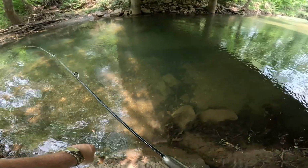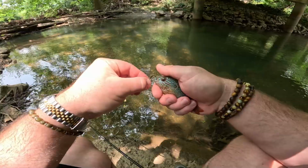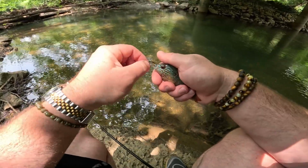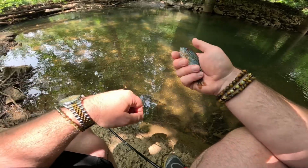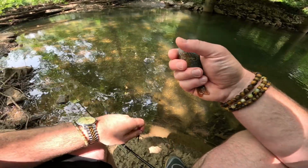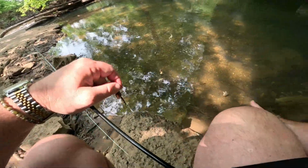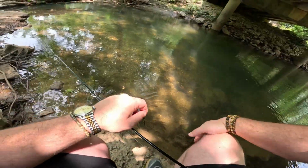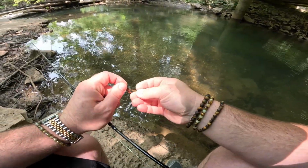I know a rooster tail is kind of old school. It's not a super fun lure and cool to look at compared to some of these nice JDM lures, but they are some of the catchiest lures that you can use, and especially when you do a little modification to them to make them a little friendlier for your line and a little more robust.